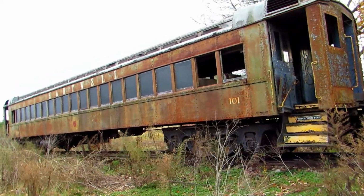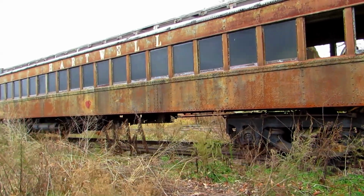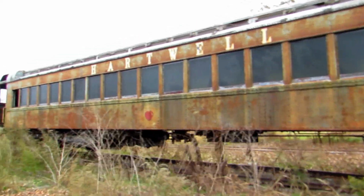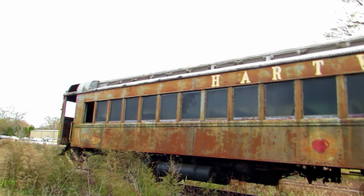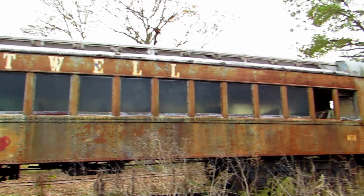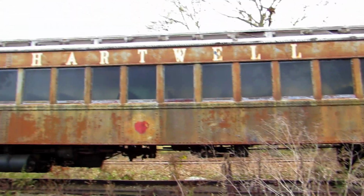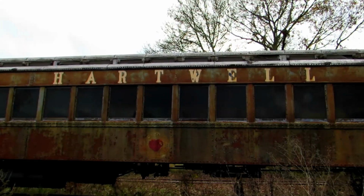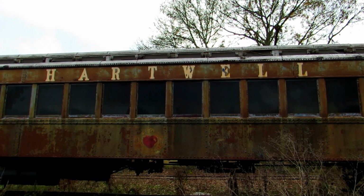And I walked through the car, I'm seeing holes in the framing, holes in the floor, holes in the ceiling. I mean, this thing, I'm sorry, it's a total loss, basically. Same with the caboose. It'd be more merciful for it to be scrapped than to be left here. So yeah, that's pretty much that. As much as it hurts to say it.